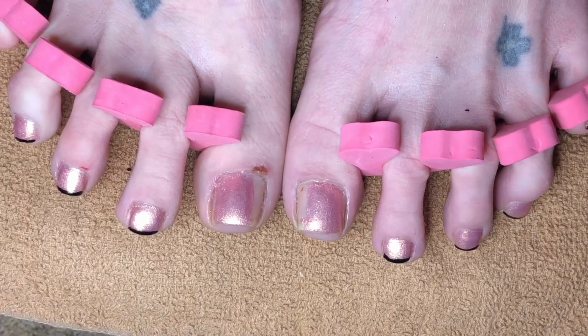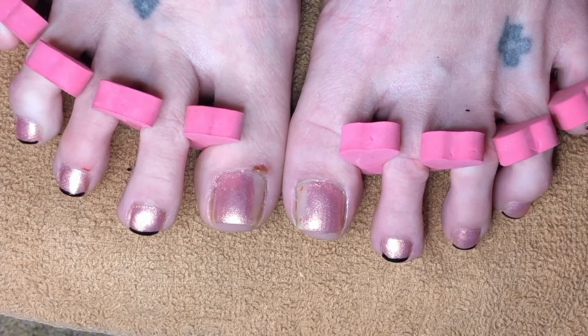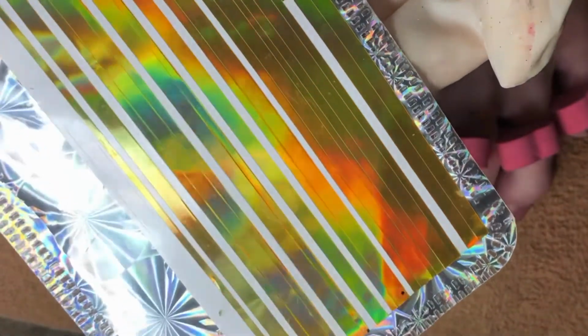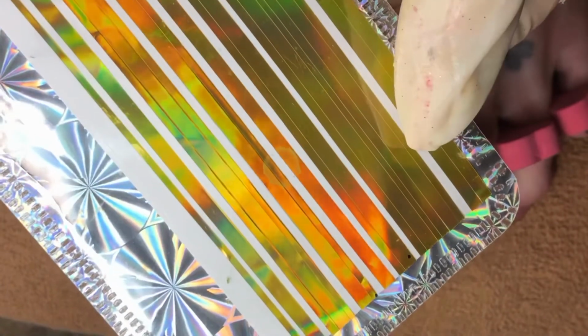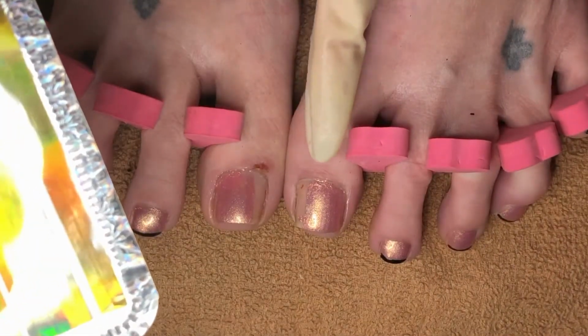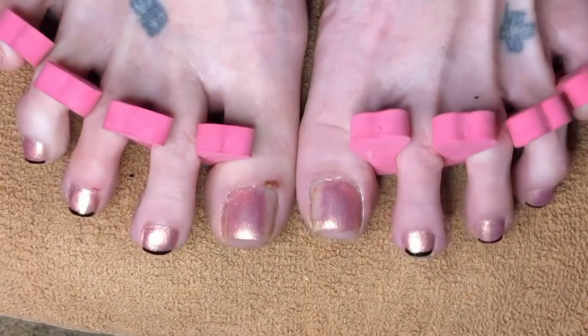And then I forgot to show you, I am going to be working with that striping tape too, like I did on the fingernails, that gold. Because I love it, it's holographic. I got it from my good friend Jan. I'm going to use a very thin piece and put that down after I've done the stamping with the black. Then I'm going to do the line like I did on my fingers. So we're going to start though with putting the stamping on.